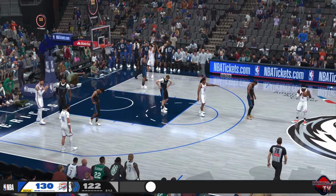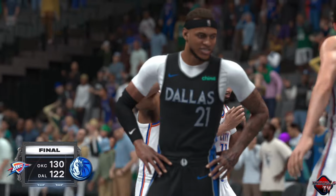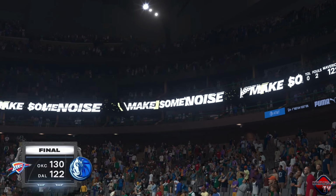So we see Oklahoma City get the win here. They escape with the W, even though they needed a few extra minutes to pull it off. And both teams gave their all. But when it came down to overtime, it was about who had more determination.